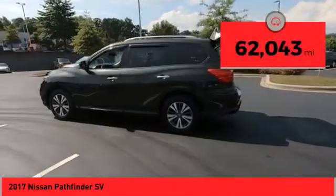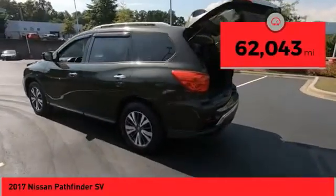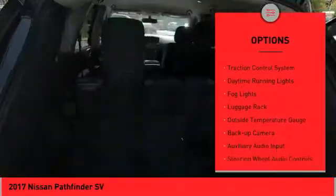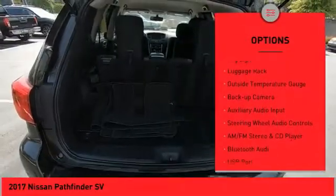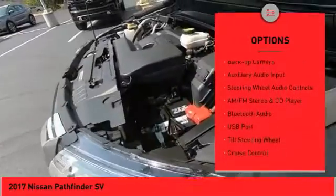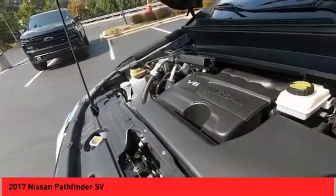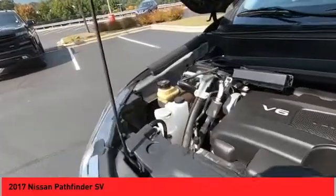This vehicle has less than 65,000 miles. Here are some of this vehicle's great options: alloy wheels, power mirrors, traction control system, daytime running lights, fog lights, luggage rack, outside temperature gauge, backup camera, auxiliary audio input, steering wheel audio controls.